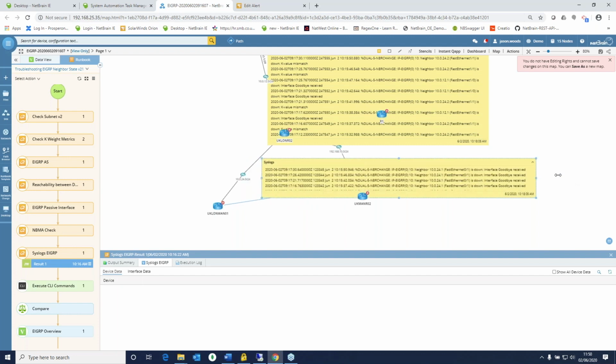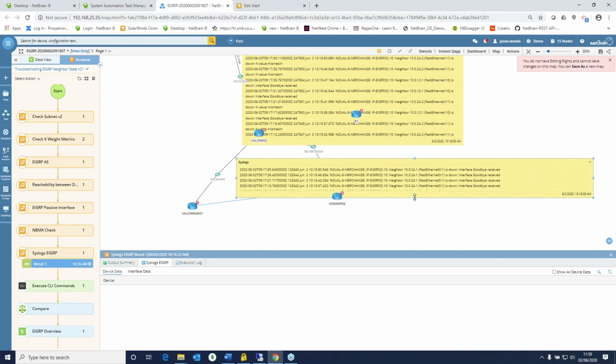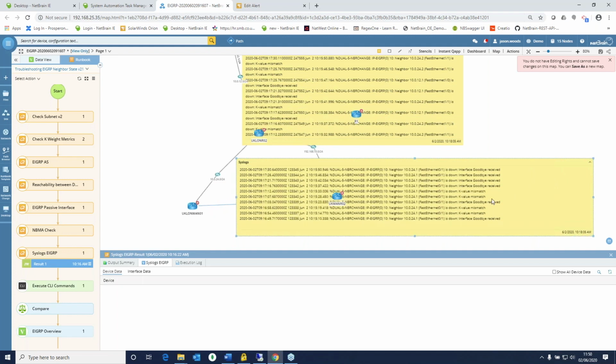So as you say, this is something that can come in very handy indeed. Yeah. Jason, what you've shown there, just to be very clear for everyone, that's got what, 8 or 9 steps in it, that runbook? So, yes. Orion identified that there was a neighbor change. Yeah, that's its monitoring function. It then passed across dynamically a trigger alert event that caused NetBrain to run this runbook at what, 10:16 a.m.